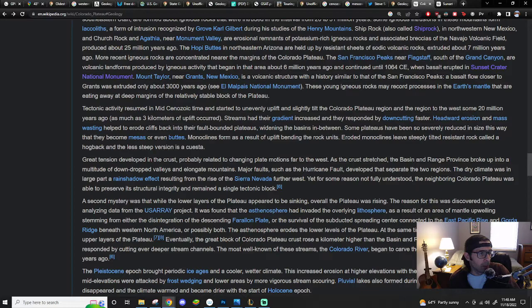As much as 3 kilometers of uplift occurred 20 million years ago. Streams had their gradient increased and they responded by downcutting faster, reminding me of what I just said about the Grand Canyon. Headward erosion and mass wasting helped to erode cliffs back. Great tension developed in the crust, probably relating to changing plate motions far to the west. As the crust stretched, the Basin and Range province broke up into a multitude of down-dropped valleys and elongate mountains. Major faults such as the Hurricane Fault developed that separate the two regions.